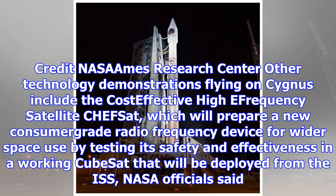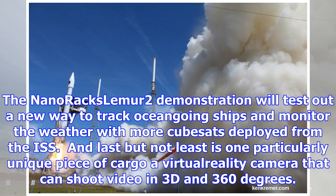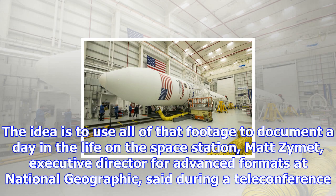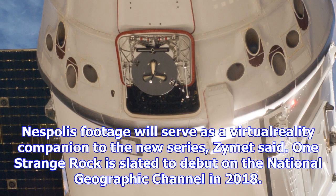The Optical Communications and Sensor Demonstration OCSD project uses CubeSats to test new types of technology in Earth's orbit. This work was funded by NASA's Small Spacecraft Technology Program under the Space Technology Mission Directorate. Credit NASA's Research Center. Other technology demonstrations flying on Cygnus include the cost-effective high-frequency satellite ChefSat, which will prepare a new consumer-grade radio frequency device for wider space use by testing its safety and effectiveness in a working CubeSat that will be deployed from the ISS, NASA officials said.